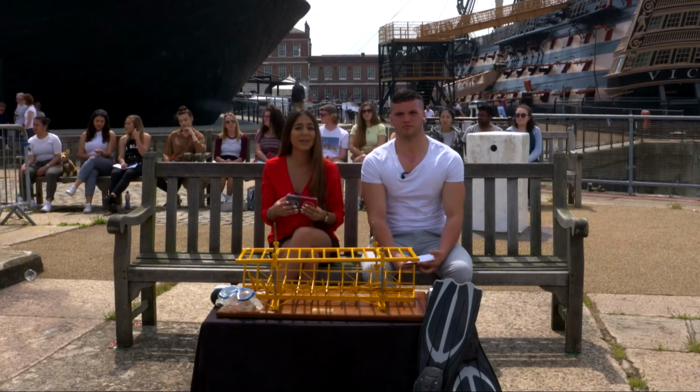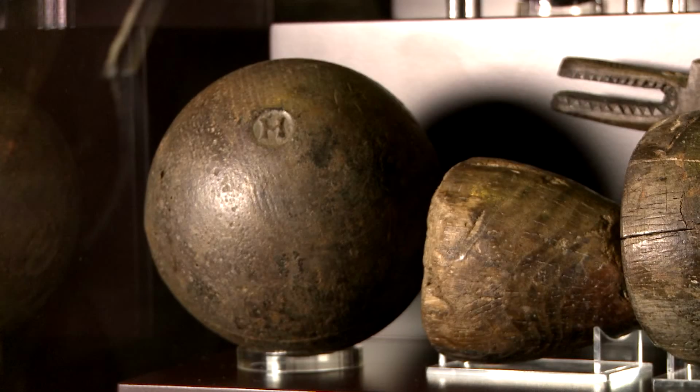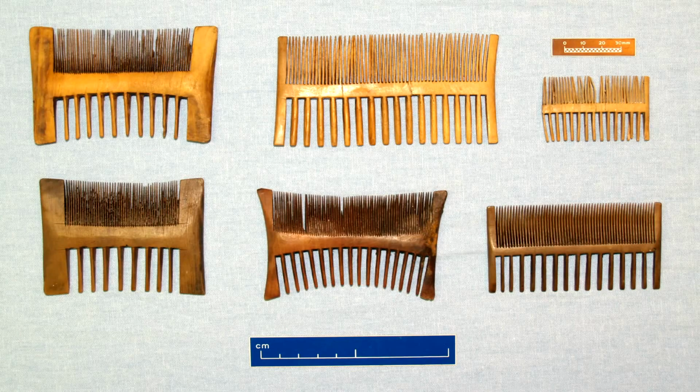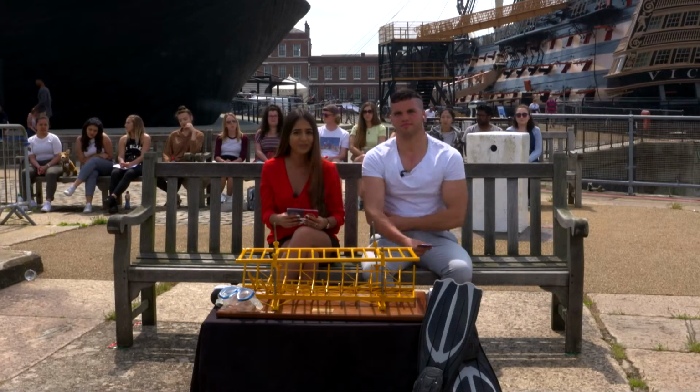The ship was brought up in 1982. However, the wealth of objects that have been excavated from the wreck site since then has been astounding, with over 19,000 objects being recovered from the site. That's it for part one today.